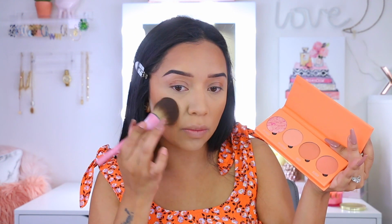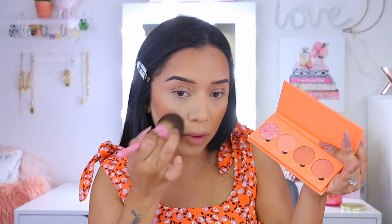Because I am doing an orange look, I'm going to keep everything peachy. So I'm going to take the Isn't It Peachy little blush from Makeup Obsession, which is my holy grail blush.